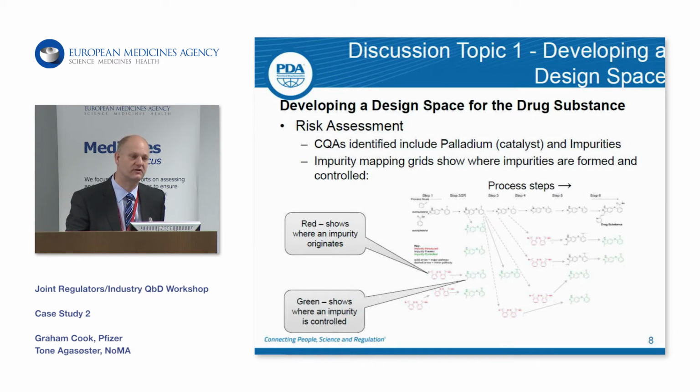And inevitably with a small molecule drug substance, there's a big focus on control of the impurities. One of the things we've done in the submission is to include what we call impurity mapping grids, which show where impurities are formed and controlled in the process. I've got an invented example, although it fooled a lot of people in Pfizer when we were reviewing this, who thought it was real. But it's an invented example.